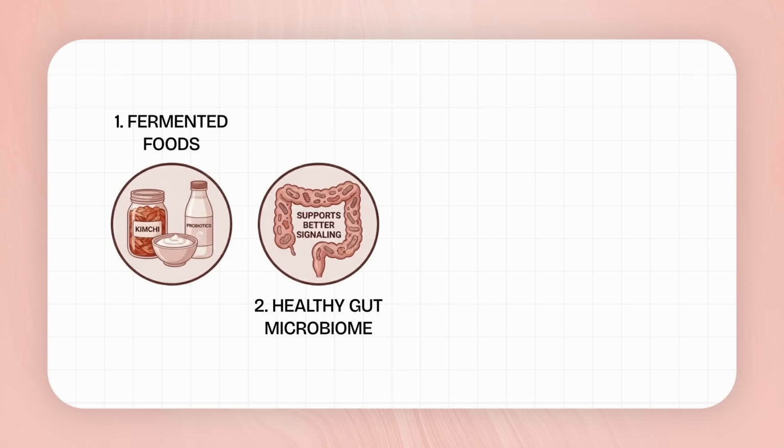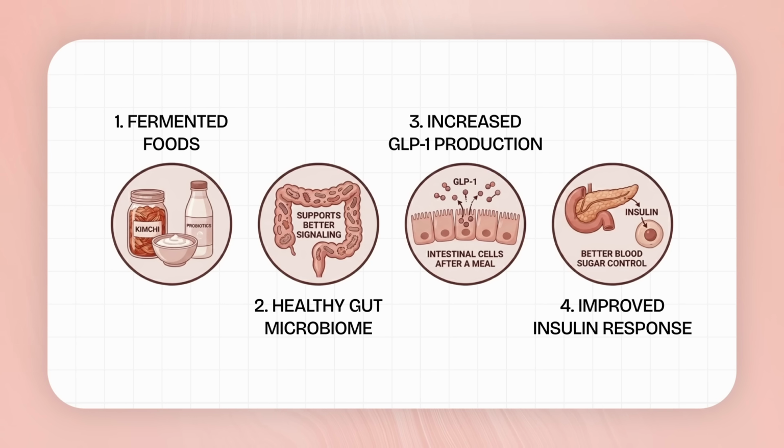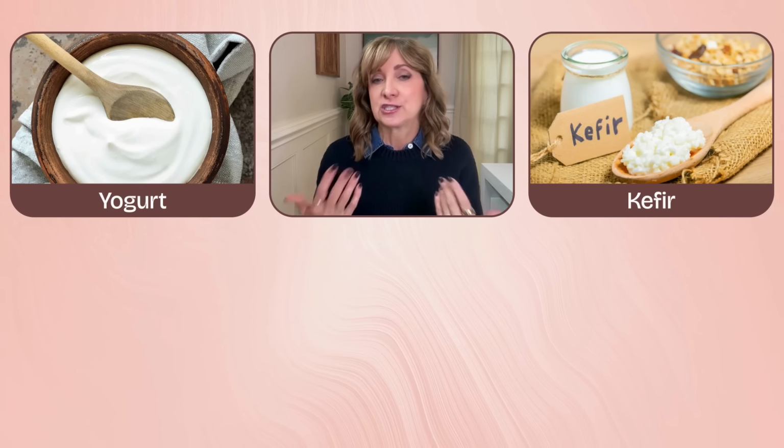Food number 2, fermented foods. These are foods that have gone through a fermentation process and contain beneficial microbes. Fermented foods help support the gut. GLP-1 is produced in the gut, so gut health matters. It's an incretin hormone, meaning it's a hormone in the gut that signals to the pancreas that glucose is coming so that insulin can respond. Now, a healthier microbiome supports better incretin signaling, including GLP-1. Fermented foods help support that environment. So examples include foods like yogurt, kefir, sauerkraut, kimchi, and miso. If fermented foods don't love you, go slow. You don't need a lot of them to get the benefit.